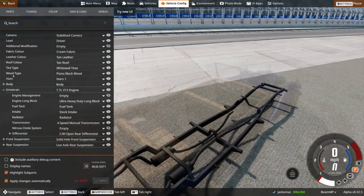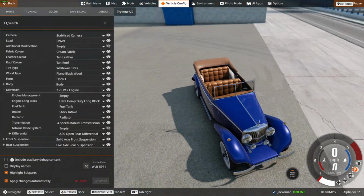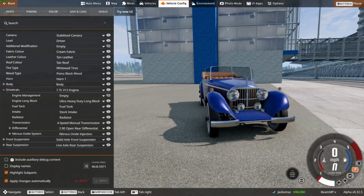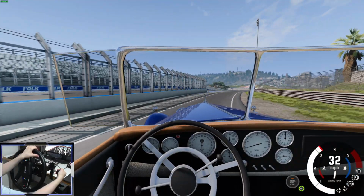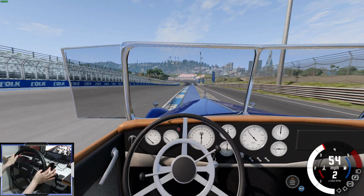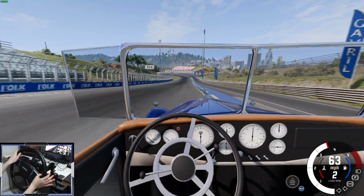So this mod only has a bit of customization. We can change the interior with the wood type and the leather, but I'm also going to add nitrous oxide. Let's see how fast this thing can go. Okay, first gear feels the same, and then nitrous actually activates in second gear. And there we go. Loads of wheel spin out of the pits.